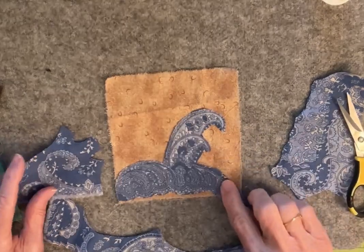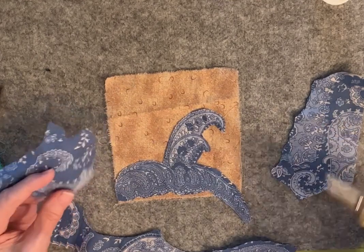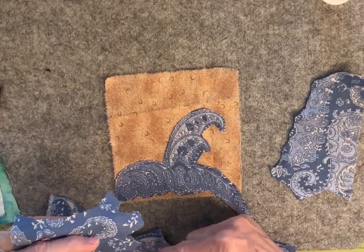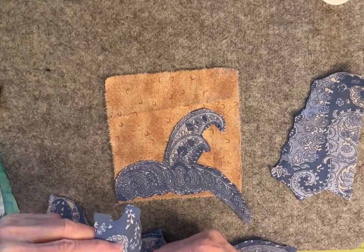Okay, well, I think I might make another wave here. See how that works out. And then I'll just stitch these down.